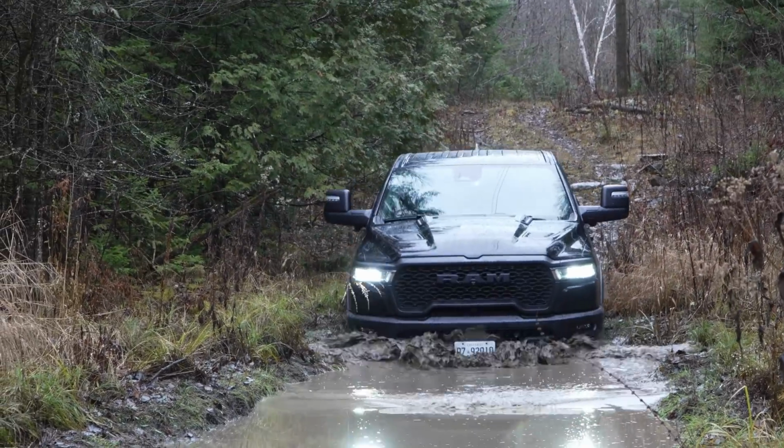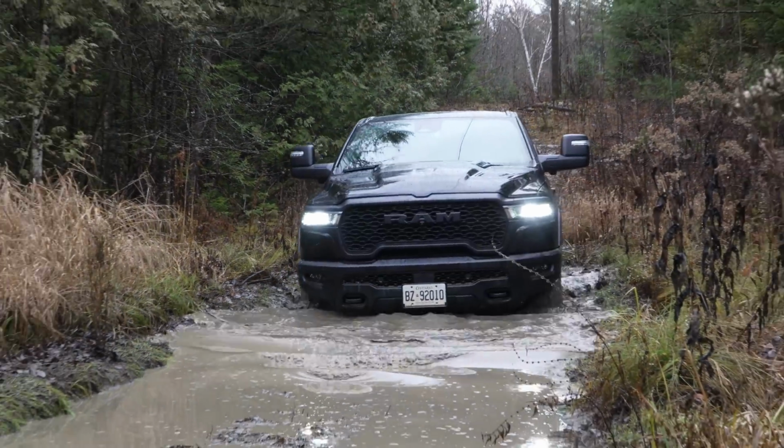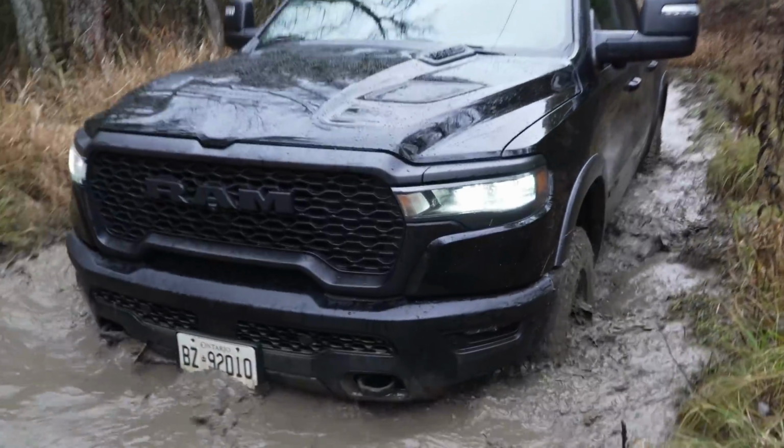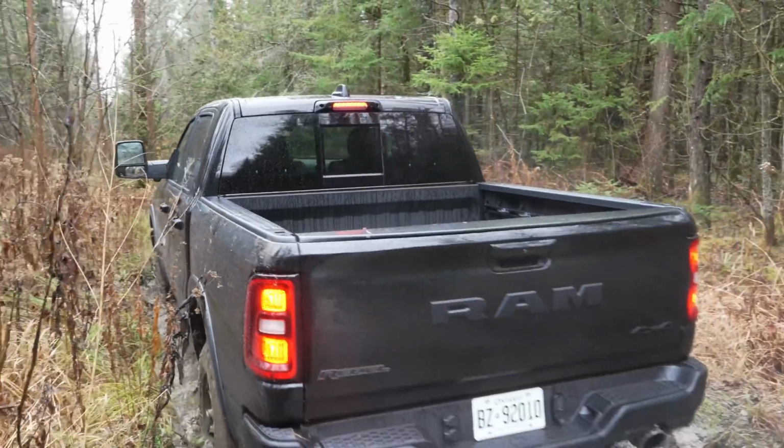I mean, I've loved the Ram for a long time, and I want to see them continue to build a good truck. Right now, I think they're doing the best they can with what they've got, but I think they need more, because right now I think they're falling just a little bit short.